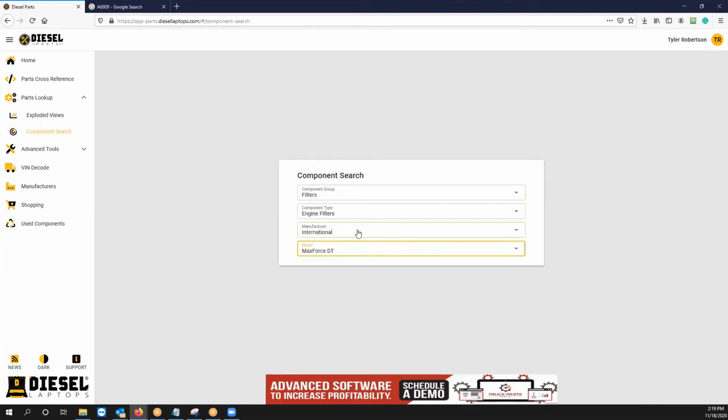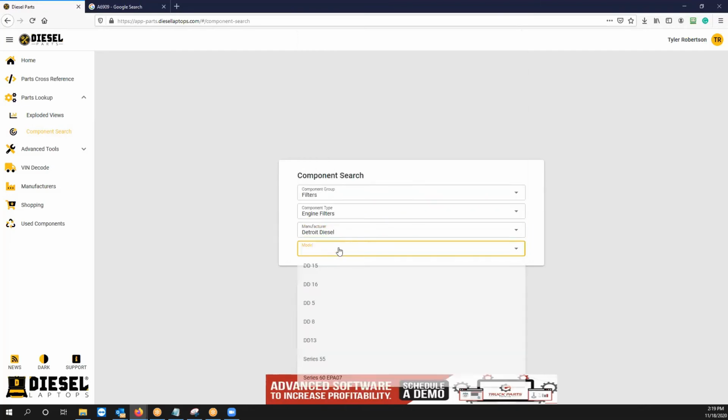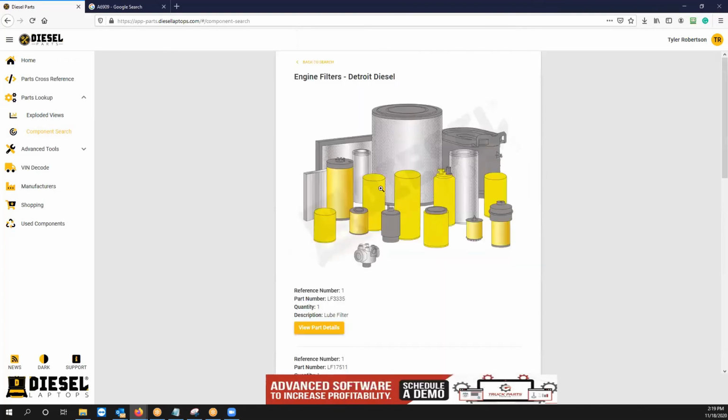Yeah, another favorite one of mine is the engine filters. So today, just go filters, engine filters, pick your manufacturer, whoever it is, pick your model engine that you have, and our system will come here.